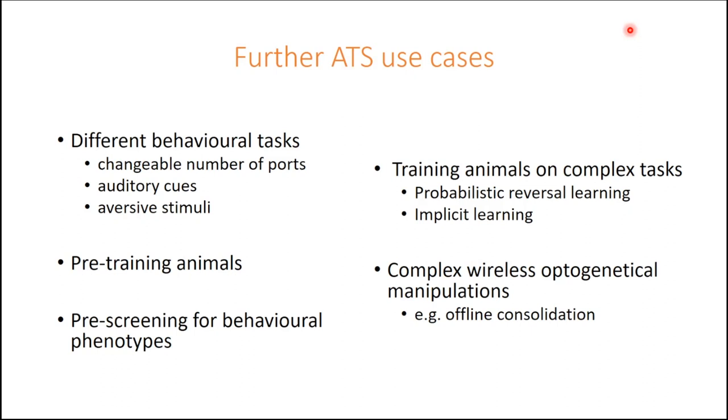But that also means that as a function of number of training days you need, they will be much faster in the ATS. So if what you primarily care for is how much time I need for my mouse to be trained when I plan my experiment, then it's a huge benefit.